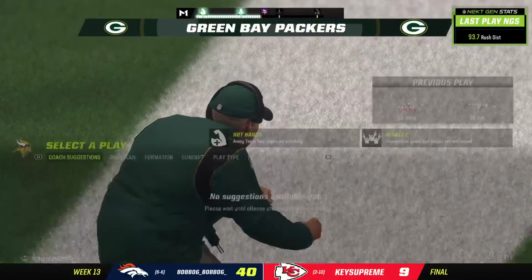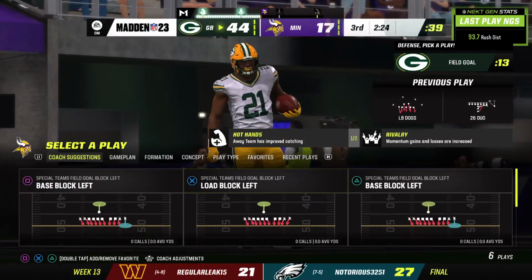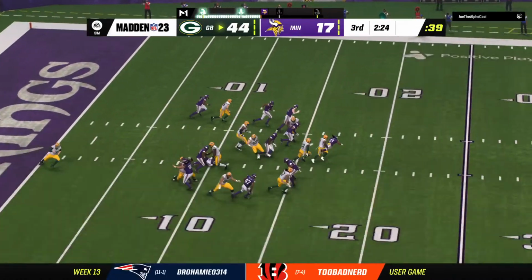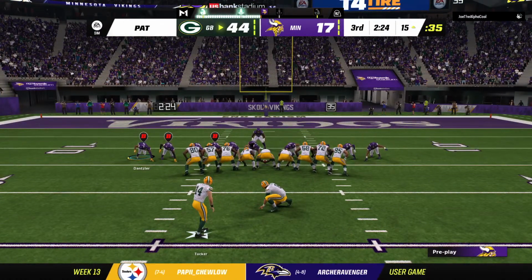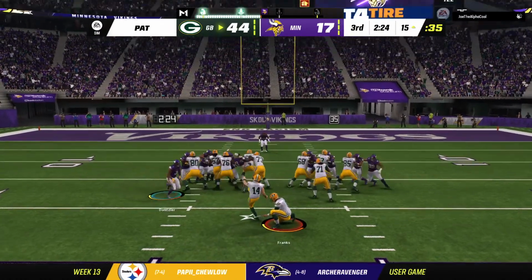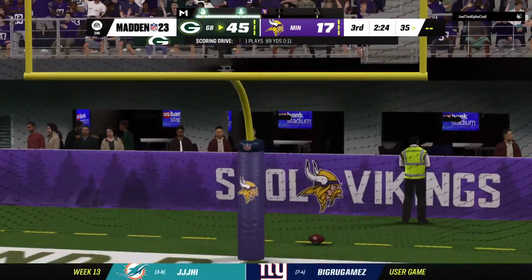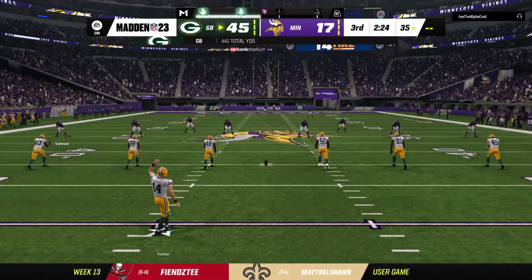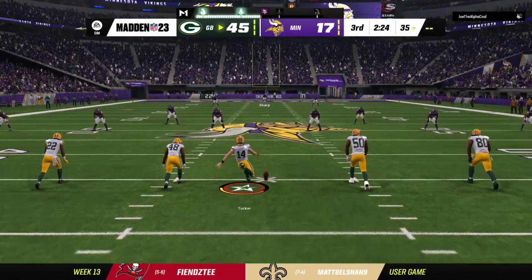Touchdown, Packers. And that run massively increased his production in this game, and now he's over 100 yards. And break out your calculator, partner, because his yards per carry went up significantly, right? Big-time jaunt all the way to the end zone. Tucker with the extra point, and that'll increase their lead to 28. Packers 45, Vikings 17.